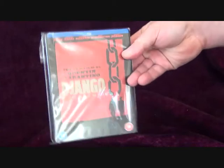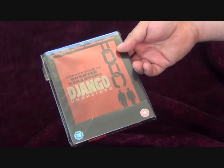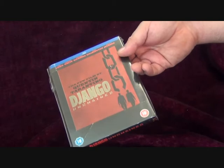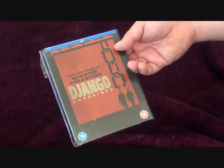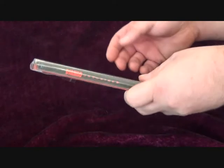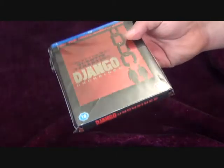And the final steelbook I got for this update is Django Unchained. Obviously, a Quentin Tarantino movie starring Jamie Foxx. I didn't like this movie as much as other Tarantino films. I know this has a lot of fans. It's a pretty good movie, but I personally don't think it's one of his strongest films, but there you go. Nonetheless, the steelbook is quite good, and it has that very stylistic art to it. And I quite like these more simplistic steelbooks sometimes.